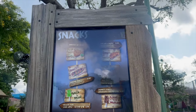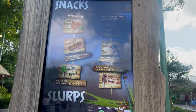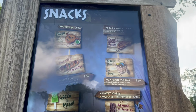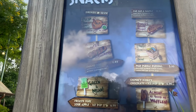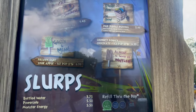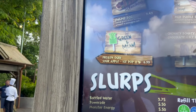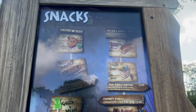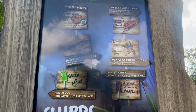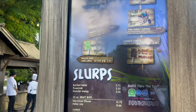And then we have the snacks. This place is called Swamp Snacks. I've been hearing a lot about that Shrexel. I think it's $12.30, jeez. A fart waffle, swamp dog, mud puddle pudding, chonky donkey chocolate ice pop, and frozen ogre sour apple ice pop. People said something unique is they have green cheese that comes with the Shrexel. I'm kind of scared of that, not gonna lie. And that comes on the swamp dog too. But I would try that frozen ogre, it looks good.